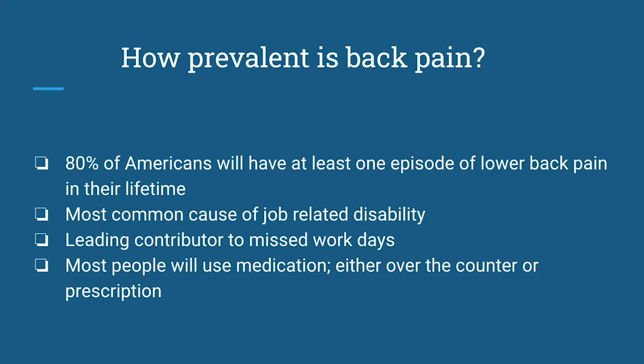Why is this relevant? Well, 80% of Americans will have at least one episode of low back pain in their lifetime. Most Americans have more than that. It's the most common job-related disability. It's the leading contributor to missed work days. And most people who have back pain will either take over-the-counter medication or some prescription medication as well.